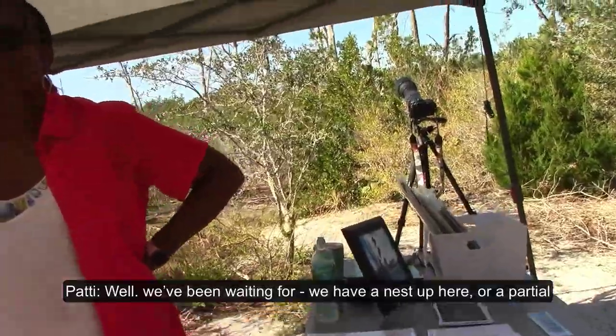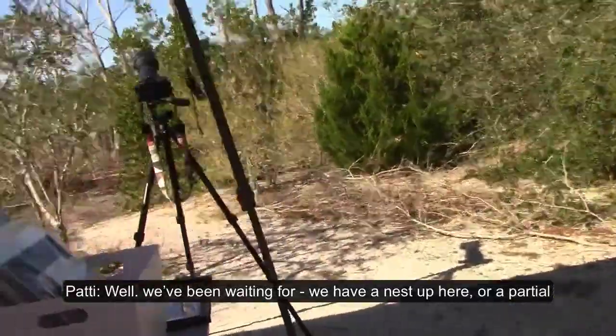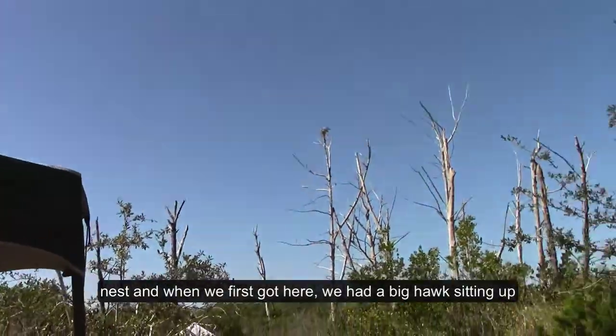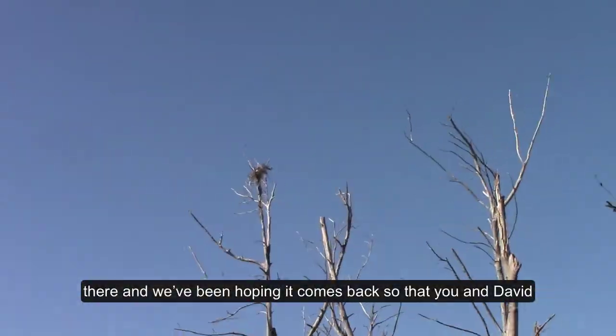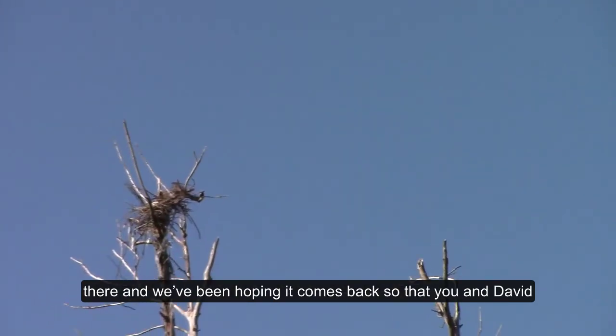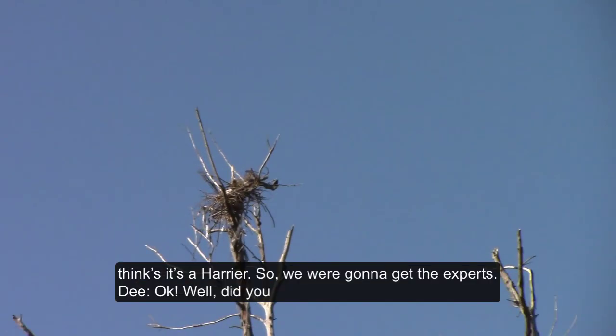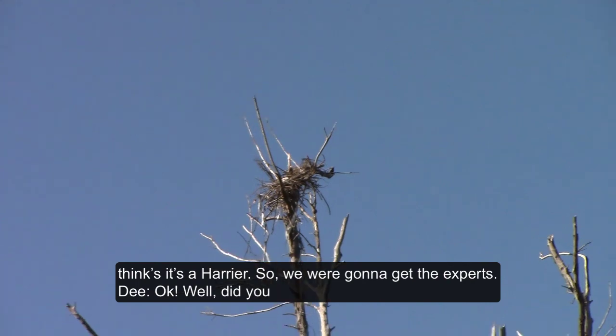Well, we have a nest up here, or a partial nest. And when we first got here, we had a big hawk sitting up there. We've been hoping it comes back so that you and Dave could help us identify it. We think it's a red shoulder. Somebody thinks it's a harrier. So we were going to get the experts.